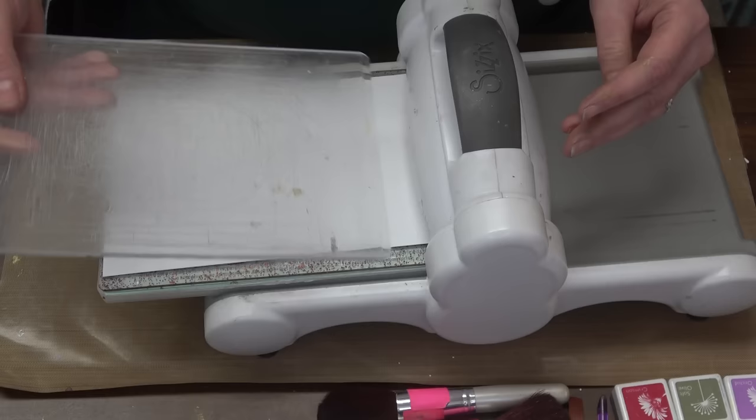Can you hear the difference? That's because all of those little piercings are pushed up, as opposed to this one where they were pushed down into the paper. I flipped the paper over and now they're pushed up.